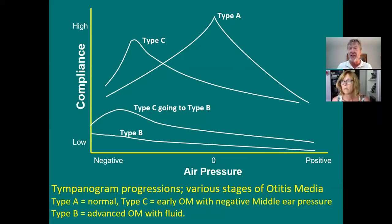And what pathology is associated with a negative tympanogram? Early otitis media. Kid's got a sore throat, got an earache, the middle ear linings have absorbed oxygen, and swallowing doesn't allow new air to get into the kid's middle ears. His eustachian tubes are not functioning properly.